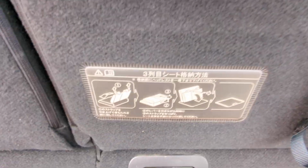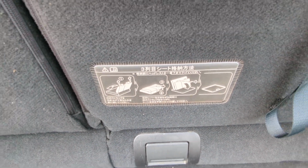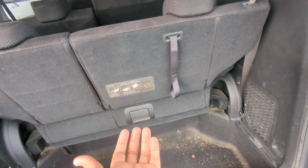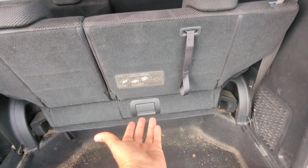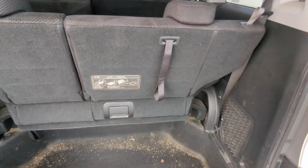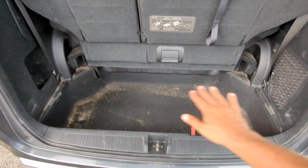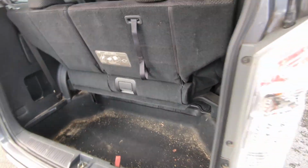Now this one is stow and go. So if you need the extra space, you need this out of the way, you're gonna pull up on those tabs. That's gonna lay it down. With your left hand, you're gonna pull this handle. With your right hand, you're gonna pull this one. It's gonna come up and over, and it's gonna go down into this compartment right here. It's gonna be nice and flat, okay? Very, very simple.